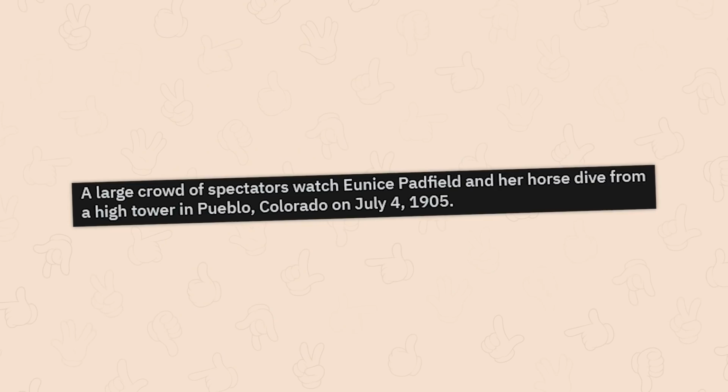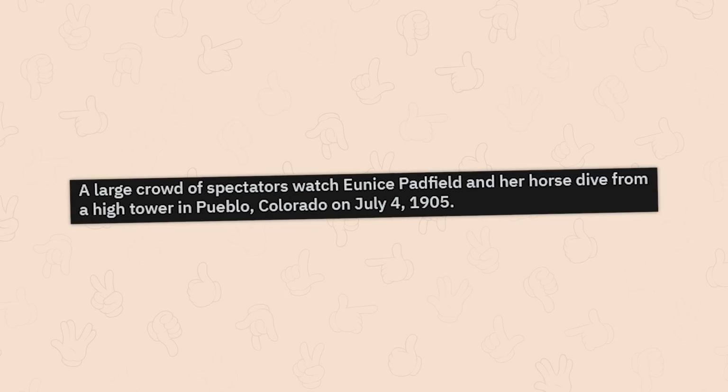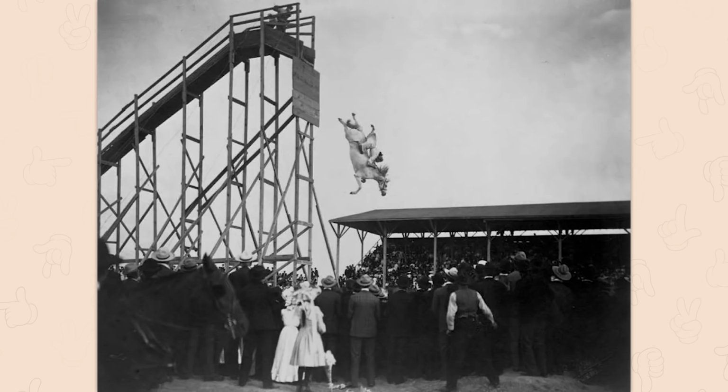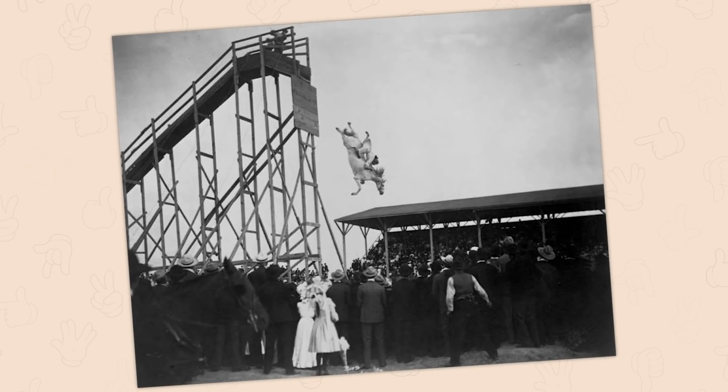A large crowd of spectators watch Eunice Padfield and her horse dive from the high tower in Pueblo, Colorado, July 4th, 1905. Wow! Since this exact moment, it's been downhill in Pueblo for sure ever since then. Believe me, I go there often enough.